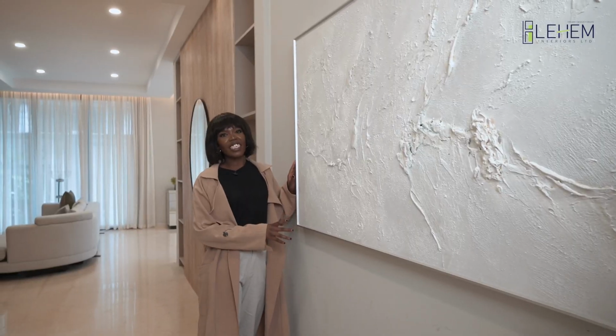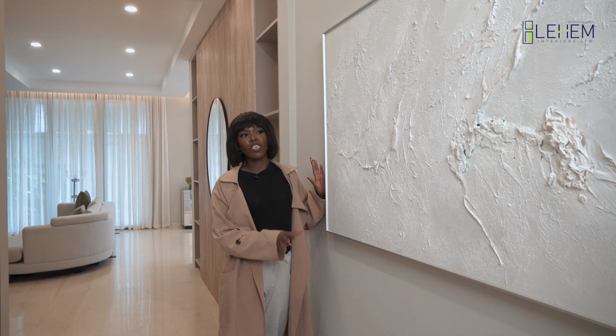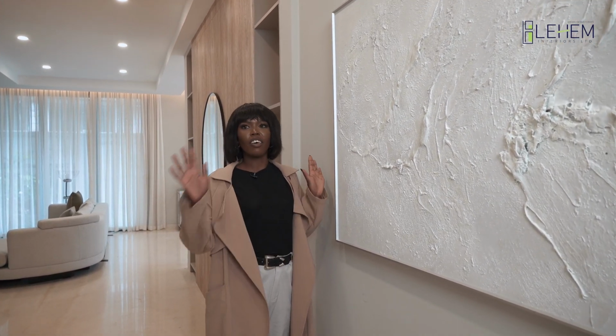Hello guys, welcome to our grand foyer. It's white, and we have a piece here. Sonia, can you tell us about this? Oh, this is a conversational art piece full of texture, white in color to break out the grayness in the space.